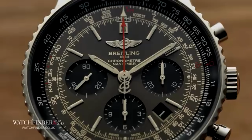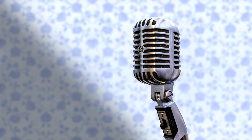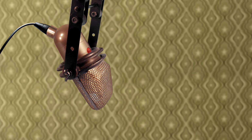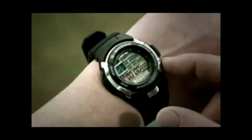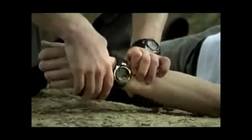Yeah, if you want to wear a pilot's watch, you better be able to fly the plane if the pilot passes out. It's like an accreditation. You don't get the watch unless you have the skill. What other ones could they do? Buy a G-Shock and do a bungee jump? Is that the vibe? Yeah.